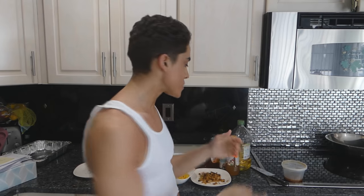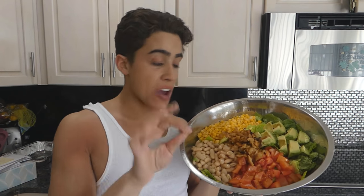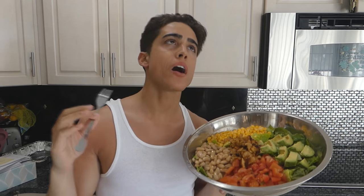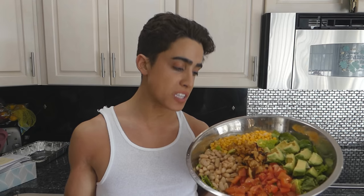Okay guys, so now we have our dressing ready. So now I'm just gonna chop up all the vegetables and get everything together. I'll see you guys in like 4 hours. Okay guys, so here is the coconut bacon cobb salad, of course. We have the coconut bacon on top. We have the cannellini beans, the corn, the tomatoes, and the avocado. And that, oh my god, that maple syrup, apple cider vinegar dressing on top. Oh, it's so good. I mix it throughout the leaves of the lettuce.